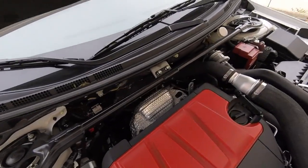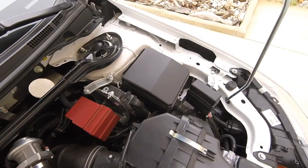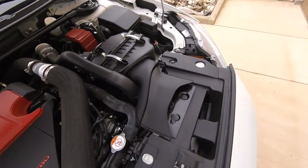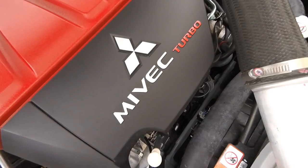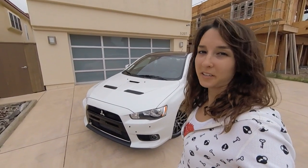Today I am driving the 2015 Mitsubishi Lancer Evolution Final Edition. This EVO is equipped with a 2-liter 4-cylinder turbocharged engine producing 303 horsepower and 305 pound-feet of torque, mated to a 5-speed manual transmission with stopping power provided by Brembo. So we're at the outside of the EVO Final Edition.